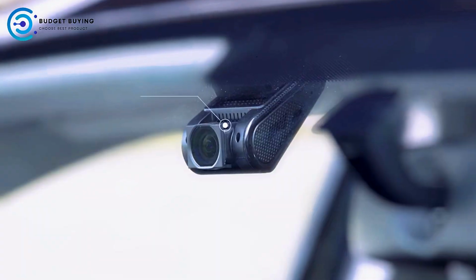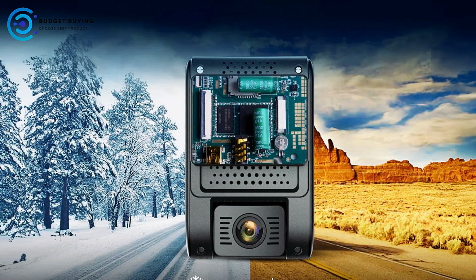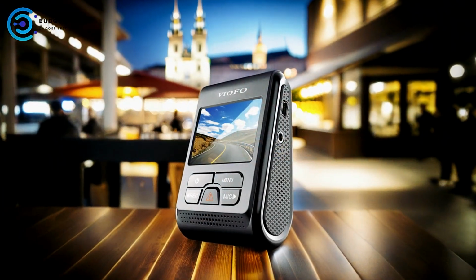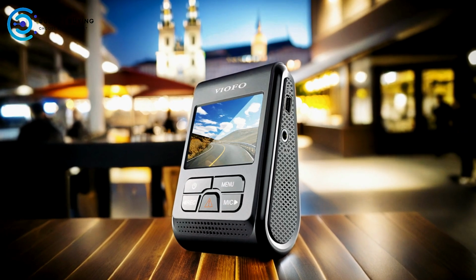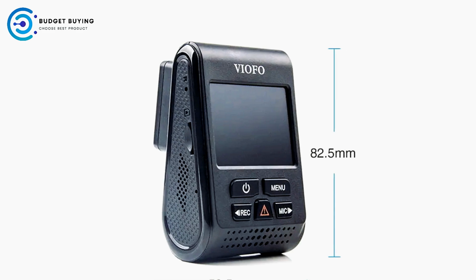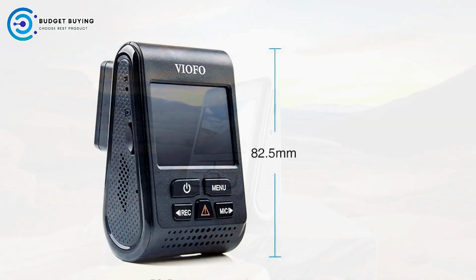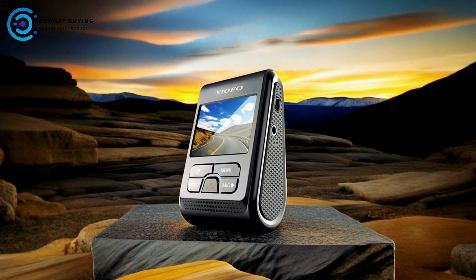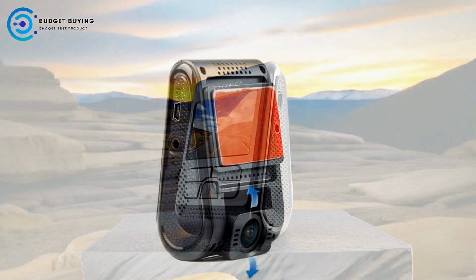The Viofo A119 boasts a 5MP Sony Starvis sensor and a wide f/1.6 aperture lens, enabling it to record in stunning 2880x2160p resolution at 30 fps. This ensures crystal clear footage during the day and night, making it easier to capture license plates and incidents with exceptional clarity. The 140-degree wide-angle lens provides a broad view of the road without the distortion of a fisheye effect.